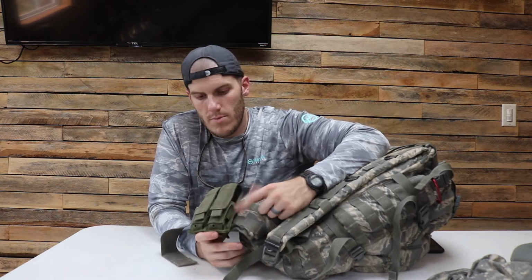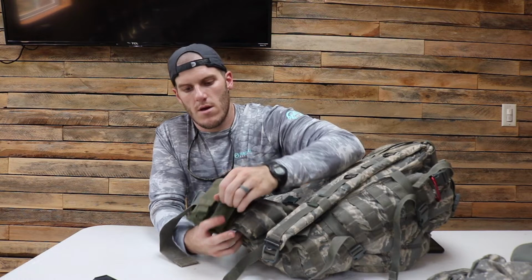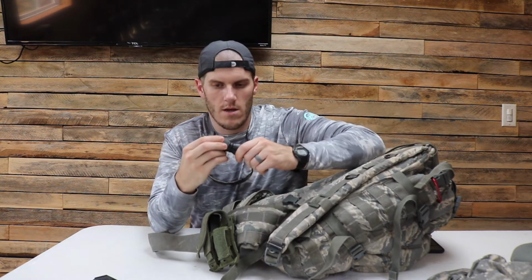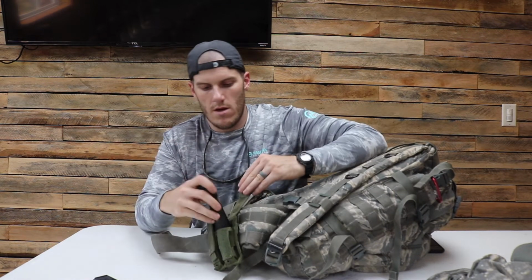And right here I've got a little double pistol mag pouch. My camera battery. In this pocket, I just got a little cheap Rayovac flashlight. I don't know if somebody gave it to me or I got it at a dirty Santa or something, but it goes in here.